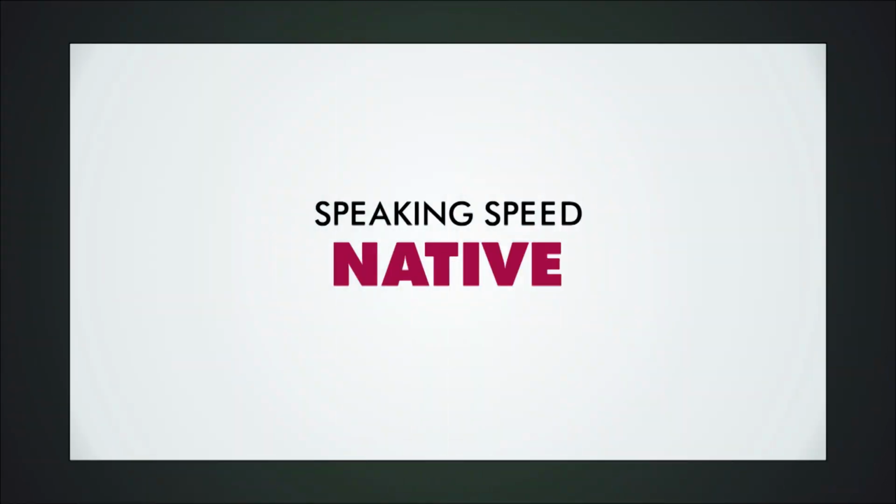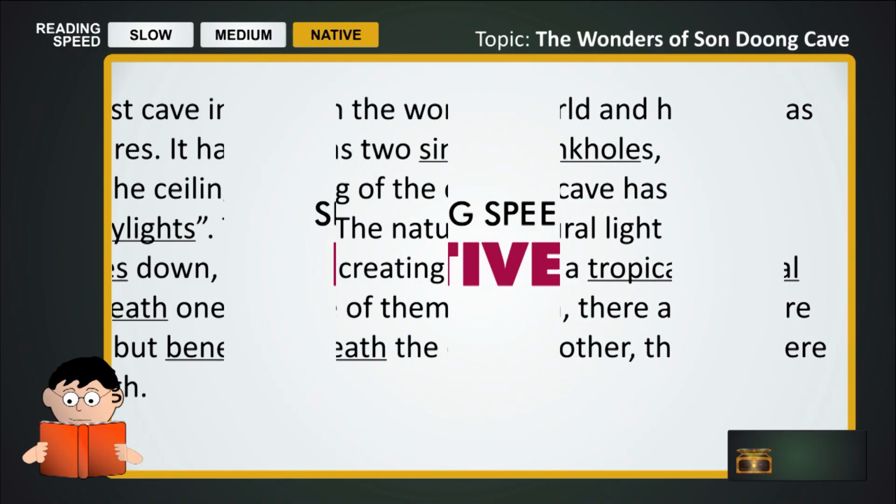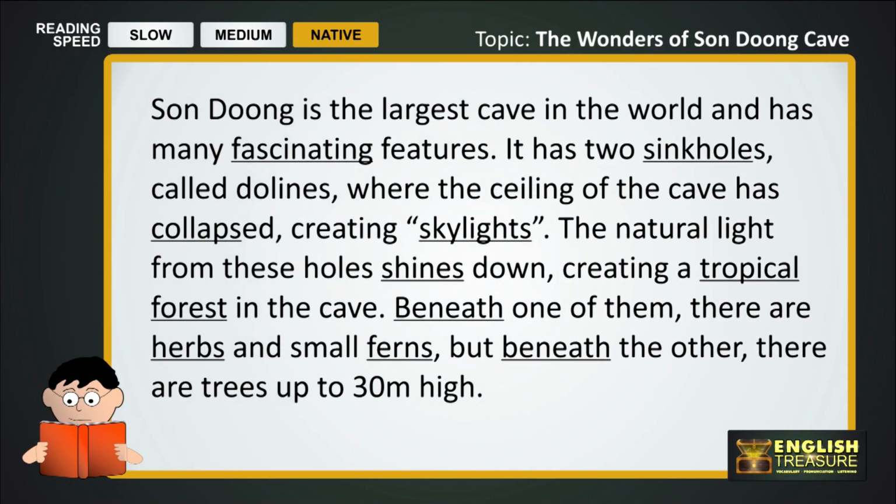We will now say the words again, this time at a native speaker's speed. Son Doong is the largest cave in the world and has many fascinating features. It has 2 sinkholes called dolines, where the ceiling of the cave has collapsed, creating skylights. The natural light from these holes shines down, creating a tropical forest in the cave.